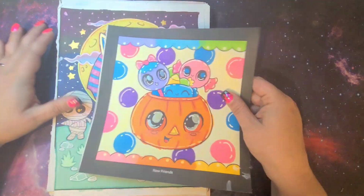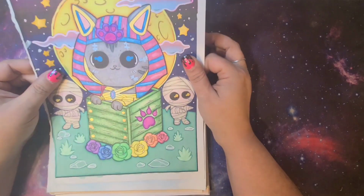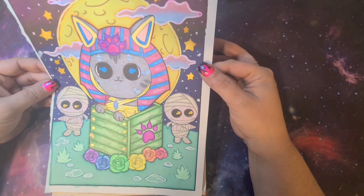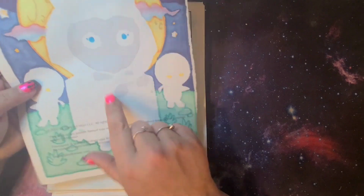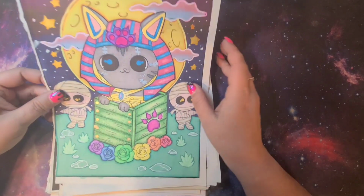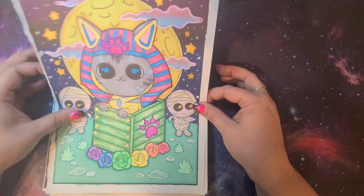Yep, another unmasterpiece, but that's okay. This is a daily art hour page, and most of it's alcohol marker, except for this part here and the box and the flowers and the little mummies. Those are all colored pencils, but everything else was alcohol marker.